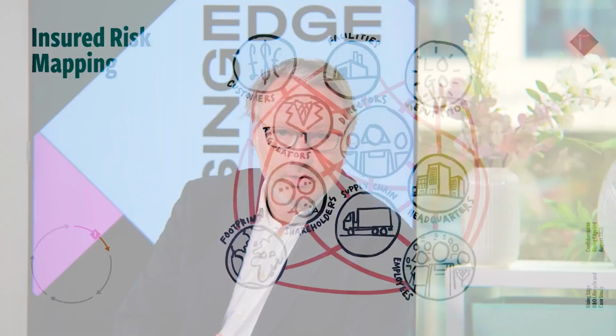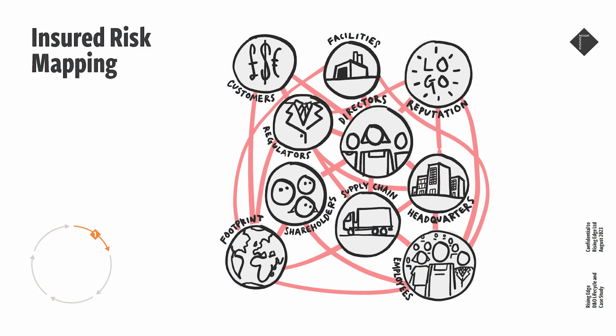So, 5 steps in the life of a D&O insurance policy. We'll go through each of these steps, and the first of these steps is risk mapping. So, Lian, could you please tell us a little bit more? What exactly does risk mapping mean, and who does it?